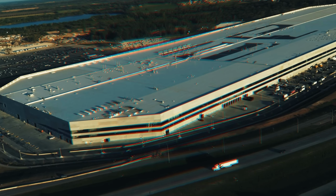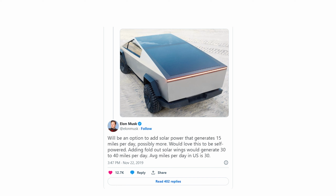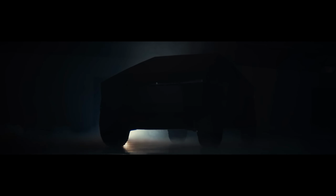As many of you will already know, some time ago Tesla announced a solar option for the Cybertruck, with Elon claiming that the Cybertruck could add up to 50 miles of range per day. Adding solar to such a beast of a vehicle might seem ridiculous at first glance, and I have to admit that I dismissed it as pure marketing, but the more that I thought about it, the more it seemed to make sense. So I decided to do some simulations to see if Elon's claims were at all realistic.